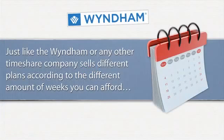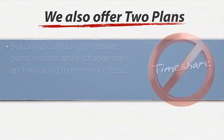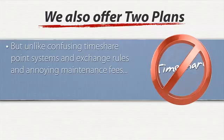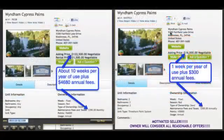And just like Wyndham or any other timeshare company sells different plans according to the different amount of weeks you can afford, we also offer two plans. But unlike confusing timeshare point systems and exchange rules and annoying maintenance fees, we have a clear-cut membership that's easy to use. What we are looking at now are two existing timeshare owners from the Wyndham Cypress Palms who are selling their packages on a reseller website online, which means they probably paid 20% or more when they purchased these packages on the actual grounds, and now they want to sell them and they're doing them a little bit cheaper on this reseller site.